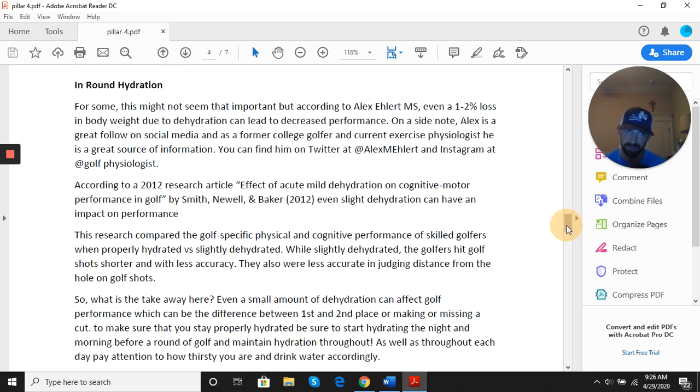All right, now let's get into in-round performance. So we'll start with in-round hydration. And I'm going to take this from an article or a study shared by Alex Ellert.